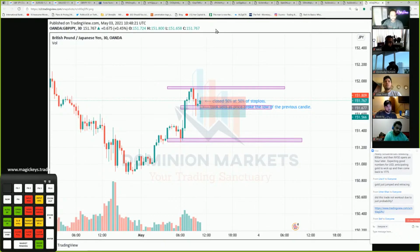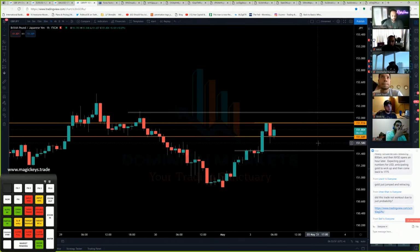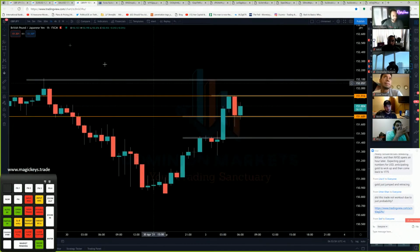Let's take a look at this chart here. This is pound yen 30-minute. Took sells as price broke the low of the previous candle. Close 50%, 50% stop loss. Oh yeah, I would say probably there was a probability of not working out, but let's take a look over here.